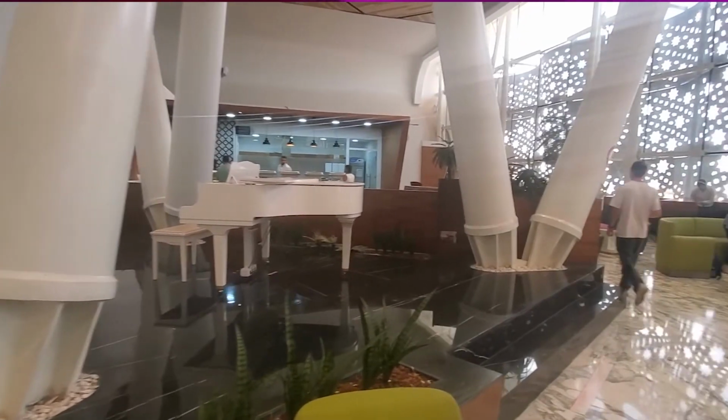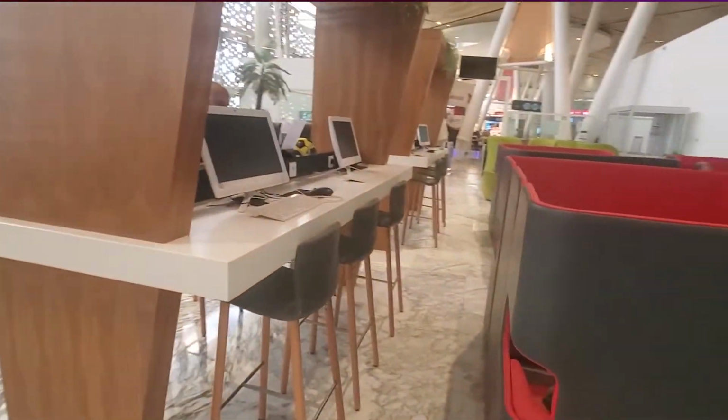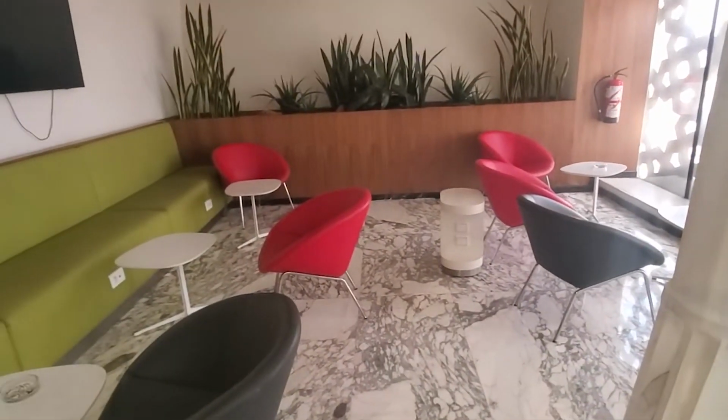I really like this dome seating area. I tried to get a photo of inside, but the people sitting in there didn't seem to like that idea. There's a computer area that we'll touch base on a little bit later. And here you have a smoking room. I believe there were 2 of them. This would be the larger of the 2.